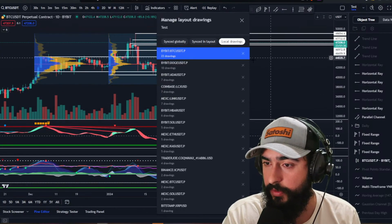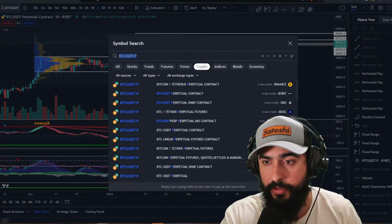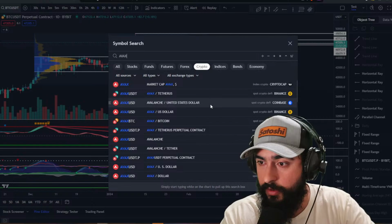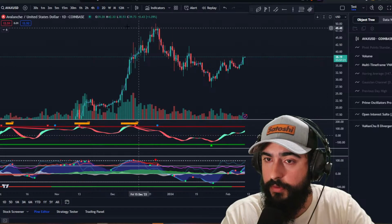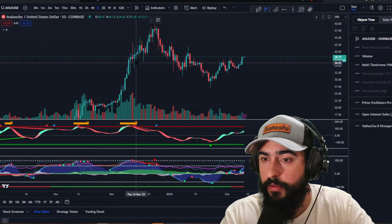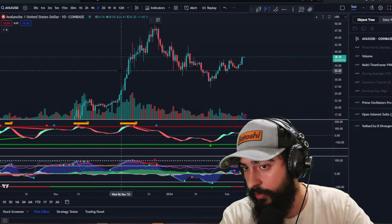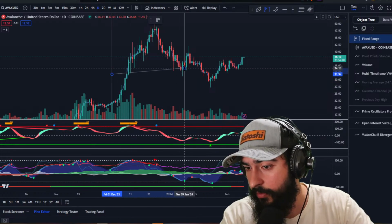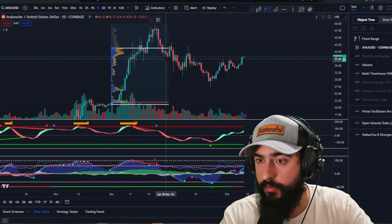Actually, let me pull up a chart for AVAX. Do I even have a chart for AVAX? I might not have one. So let me pull one up here. Let's see what some good dollar cost averaging positions look like for AVAX. Let's do this one right here. It's the month of December, real simple, real quick, December all the way to the beginning of January. Here we go, and then January.